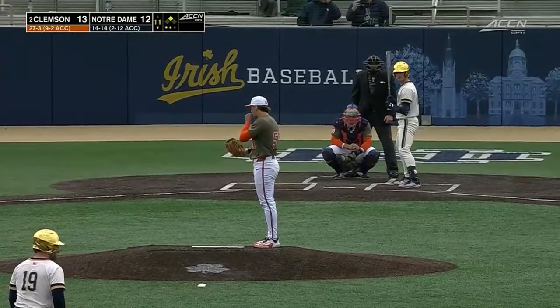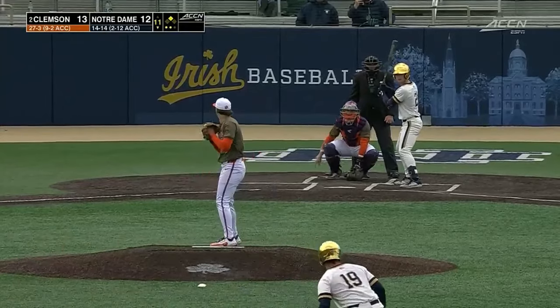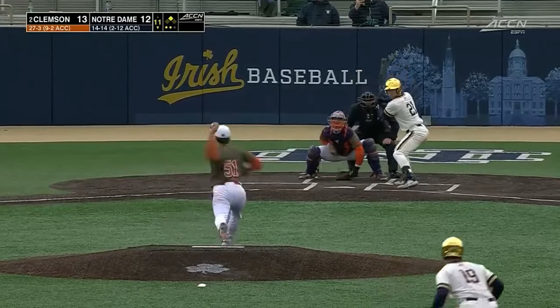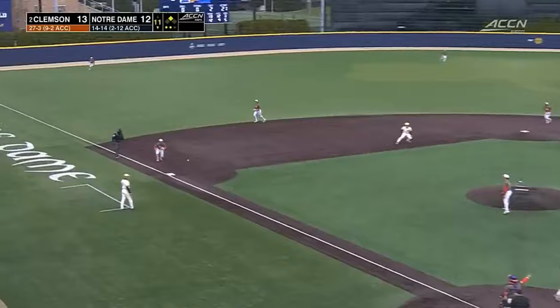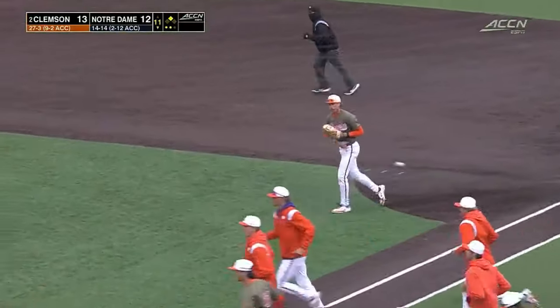Brady Gumpf was in the spot to win it in the ninth. Now he's in with a chance here to tie it. Gumpf, slow grounder over to McClatty. The throw to Crichton is in time. Clemson survives.